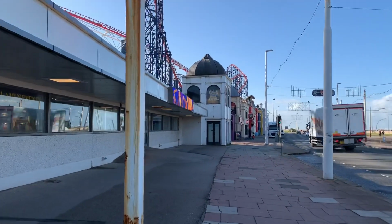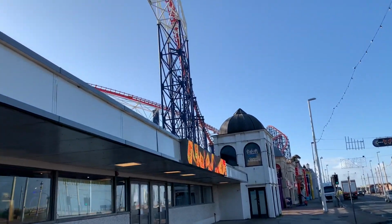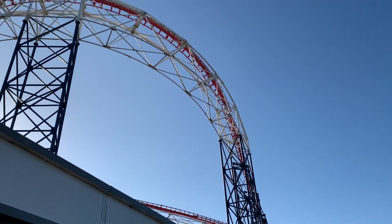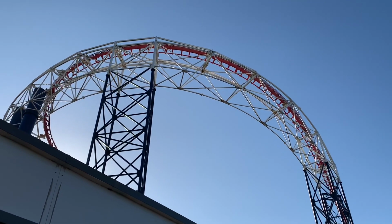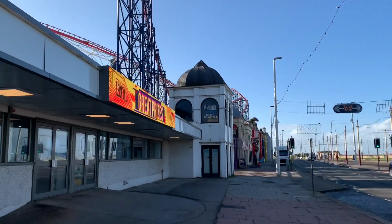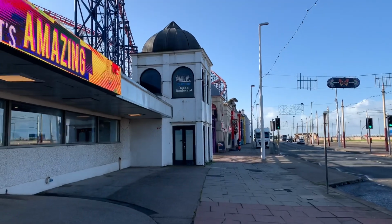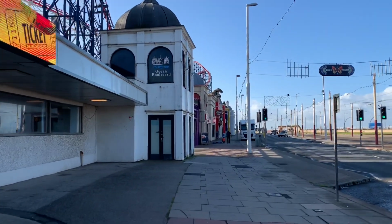As you can see, it's also a busy road as well. So this is obviously the big one. There is no way on this earth you will get me on that. Absolutely no way. And you might have actually seen it just going round. I noticed that the cars were going round empty. They're obviously testing something.